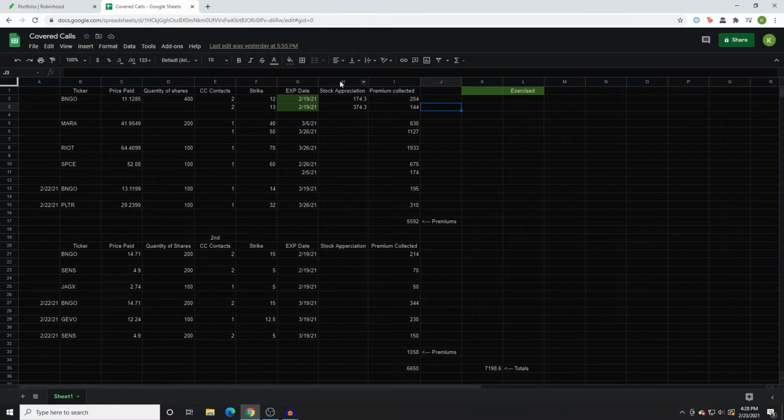So these got exercised. This is the stock appreciation right here. We got a little bit over $500 in appreciation, so that's great. Now, the closest expiration date that I have in here is the 2/26 on Virgin Galactic, or SPCE. This one is definitely not going to be exercised, and I might wait a couple of days to see if it gets back to around my buy price, so I could get a little bit more premium for my covered calls.